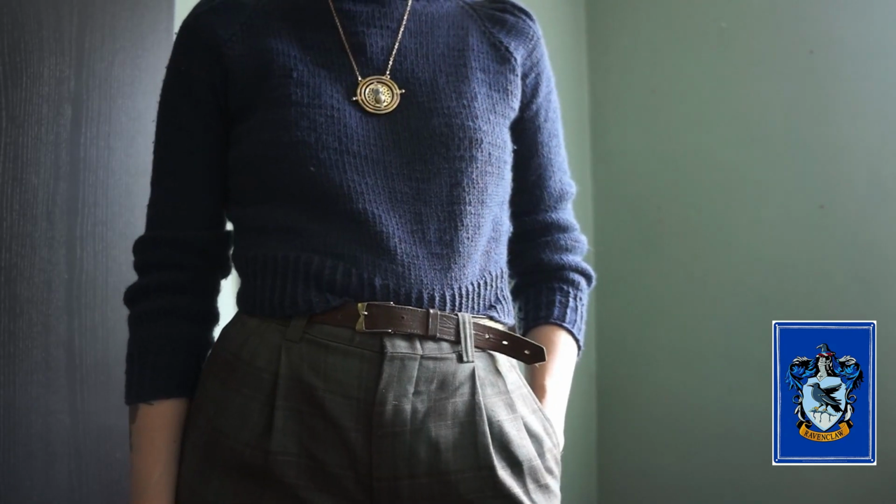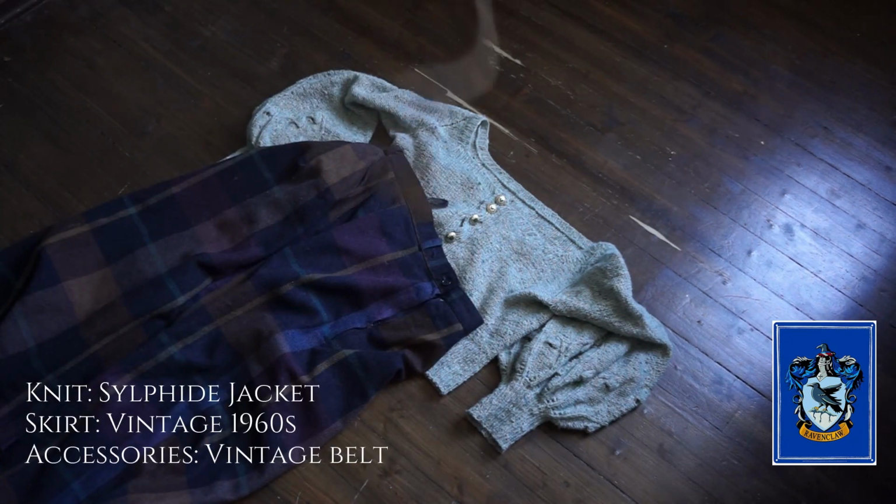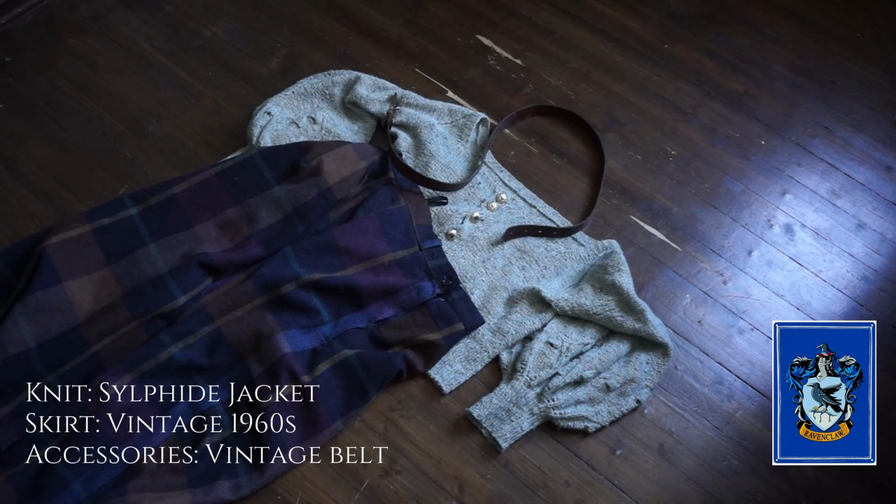While the first Ravenclaw outfit was very classic and understated, the second is more feminine. Here I have my dark blue silvery jacket knit in Pickles merino tweed, which I paired with a vintage blue and brown checked wool skirt and a brown leather belt.